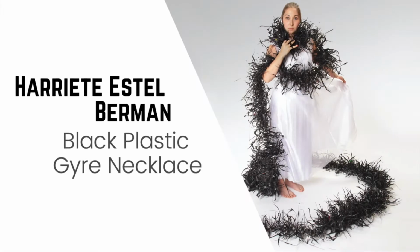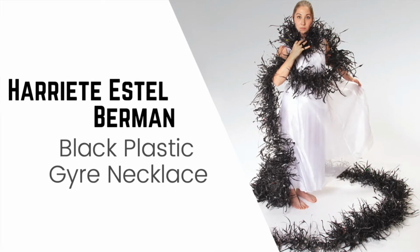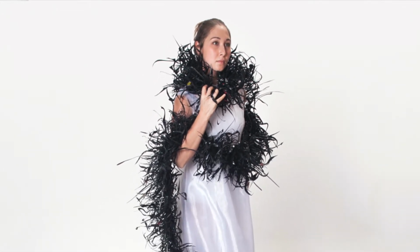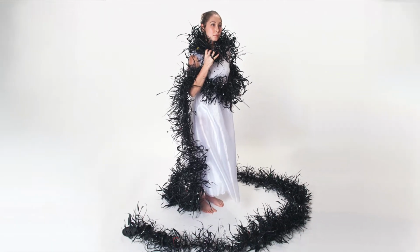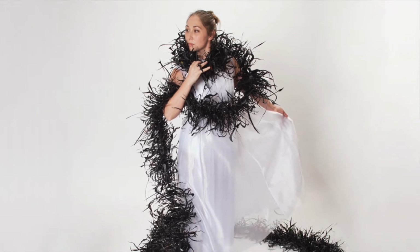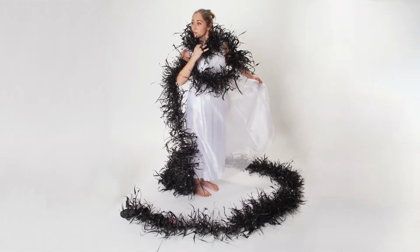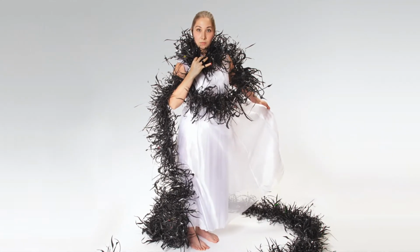Next up, HARRIETE Estelle BERMAN Black Plastic Gyre Necklace. HARRIETE does it again with her signature style, but in all of these recycled materials. So cool. You would never know from the picture. Too, from many disparate materials, it's very cohesive. It looks like, I feel feather boa, I have to say it. Yeah, I mean, it's got that flavor. It's totally got the flavor of some of her bangles that she's done in the past, all made from deli containers, nail polish caps, yogurt lids, anything from black plastic. So cool.